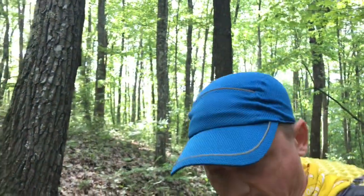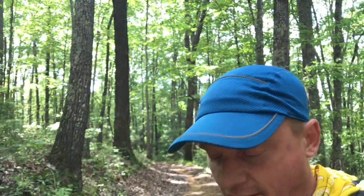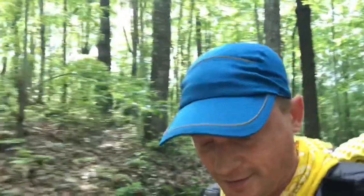Great day out here on the Sheltowee. A lot of horse trails today, though. It's been rough. It's been real rough, pretty muddy in spots with some gorgeous, spectacular highlights. So all in all, a great day. Number three for us. And we're getting closer. We're almost to Bandy Creek right now. We're gonna stop and reassess.